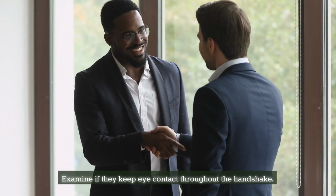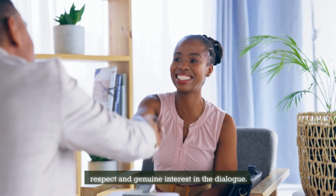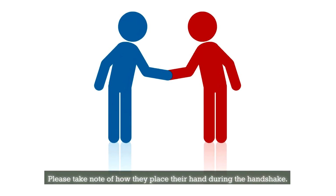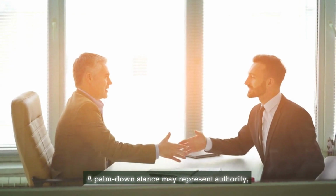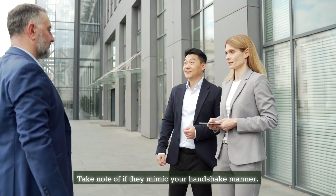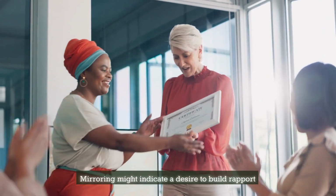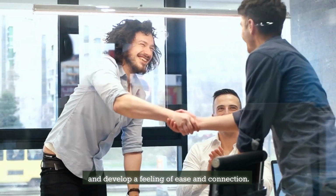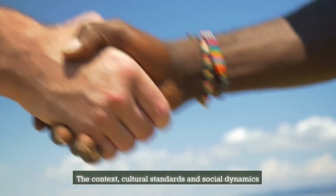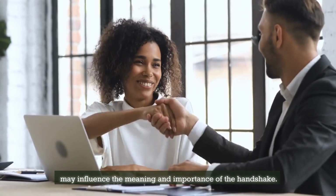Examine if they keep eye contact throughout the handshake. Direct eye contact demonstrates self-assurance, respect, and genuine interest in the dialogue. Please take note of how they place their hand during the handshake. A palm-down stance may represent authority, while a palm-up position may show openness and receptivity. Take note of if they mimic your handshake manner. Mirroring might indicate a desire to build rapport and develop a feeling of ease and connection. Consider the circumstances around the handshake. The context, cultural standards, and social dynamics may influence the meaning and importance of the handshake.